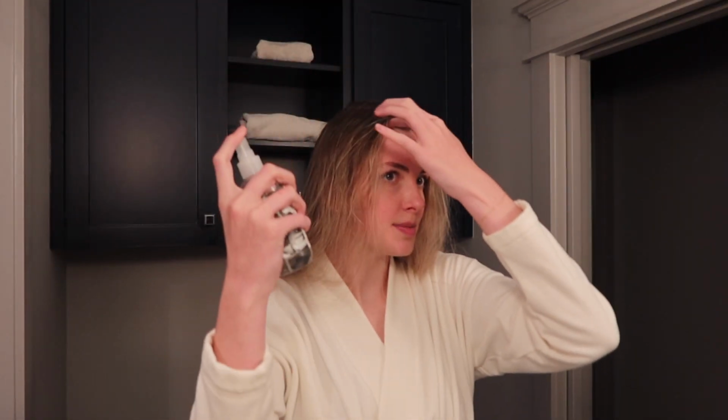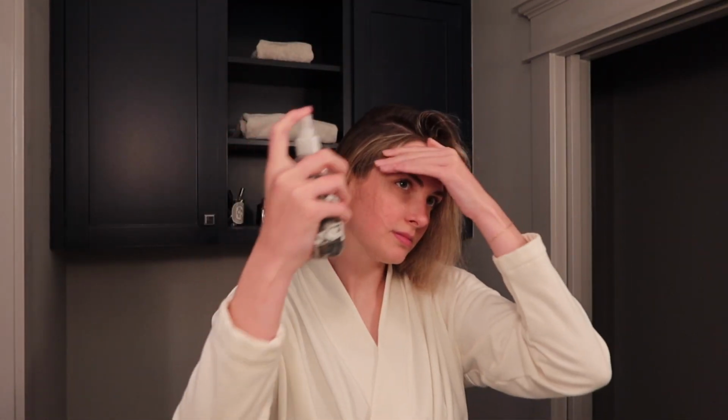All right, my roots are still a little damp, so I'm gonna go in with this R&Co Dallas Thickening Spray. This also smells really good. So I kind of just go through, spray it, section my hair, and then brush through my hair as well, just one more time.